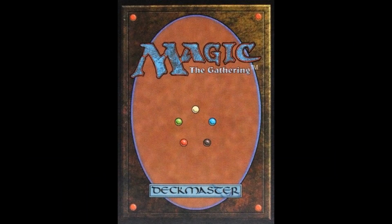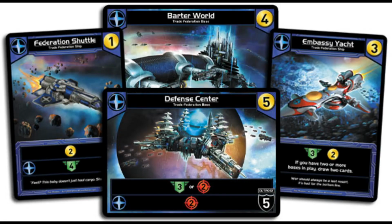Side note, yes, this game was designed by Magic the Gathering players. And in general, you're rewarded for focusing on certain factions because many of the faction cards have ally abilities that trigger if you played another card from that faction. Most cards are played and discarded as normal, but there are also bases that stay in play.